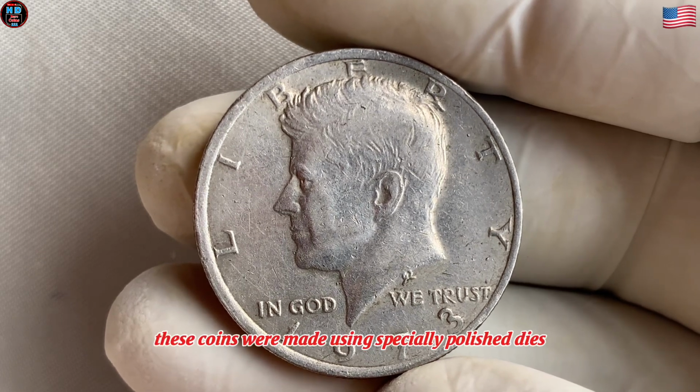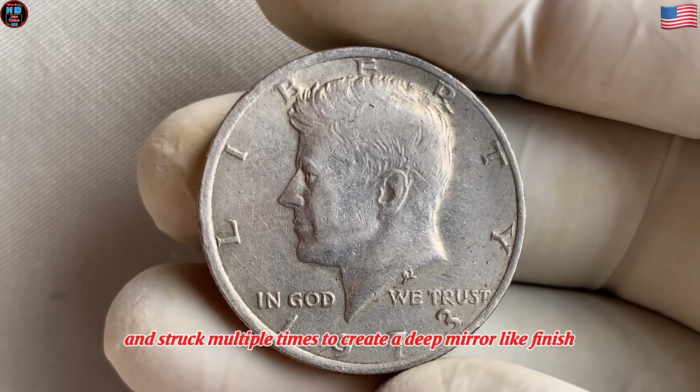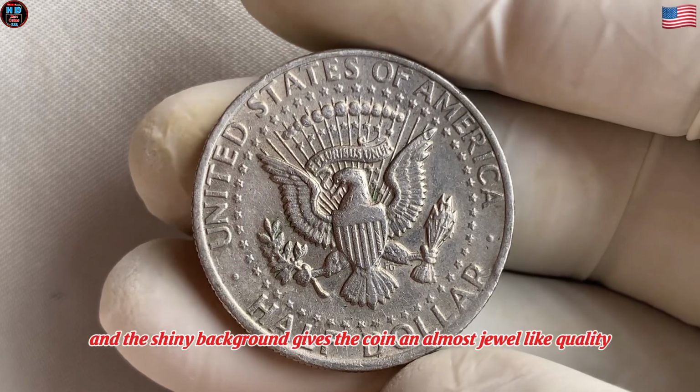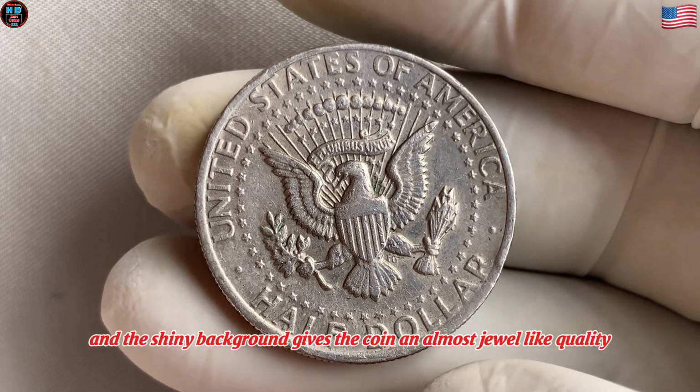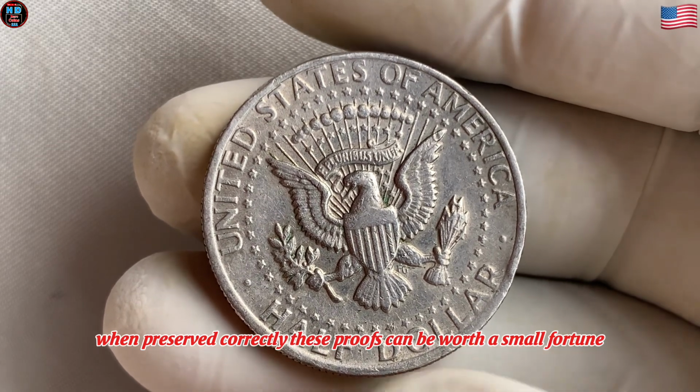These coins were made using specially polished dies and struck multiple times to create a deep, mirror-like finish. The contrast between the frosted design and the shiny background gives the coin an almost jewel-like quality. When preserved correctly, these proofs can be worth a small fortune.